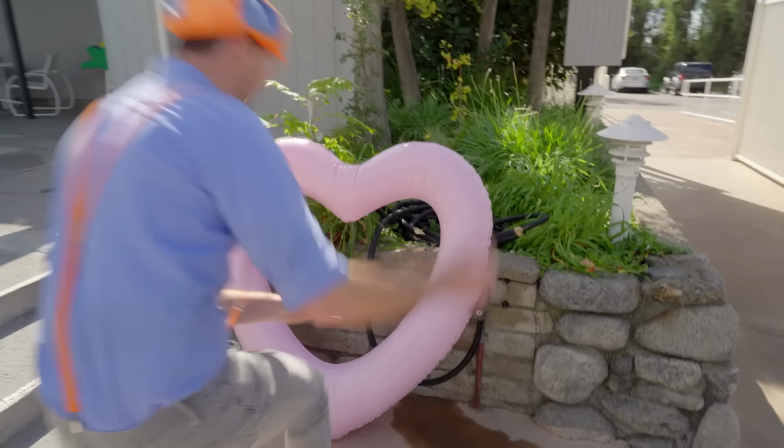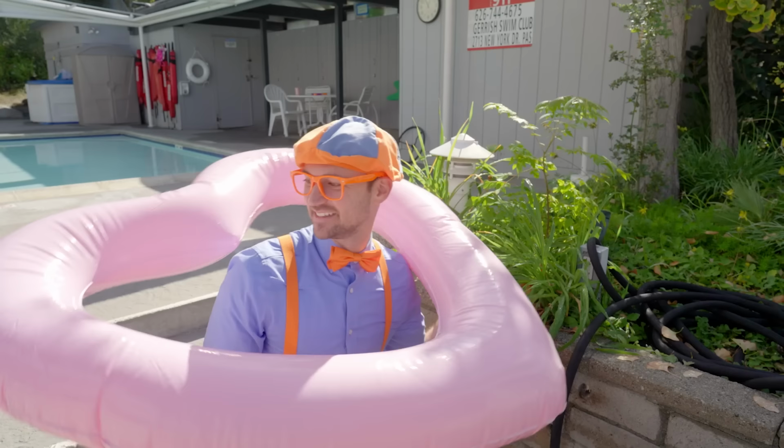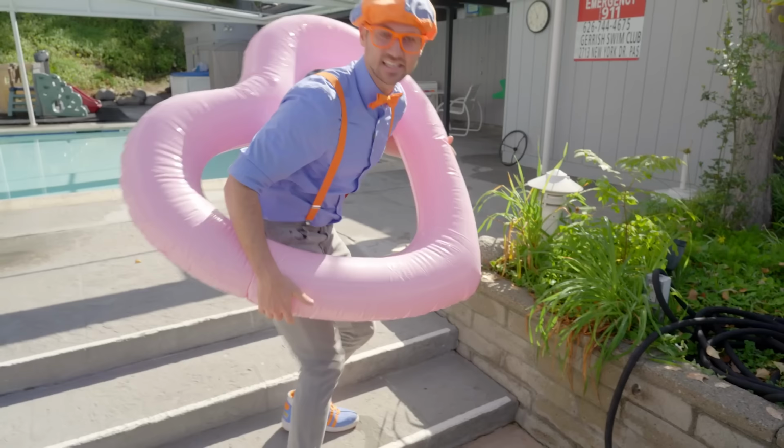Woo! Yeah, a little game of Heart and Seek. Whoa! This one was pretty easy to find because it's such a big heart. Wow, I love Valentine's Day, and I bet you can guess if this is gonna sink or float. Yeah, okay, let's see. What else can we find here?